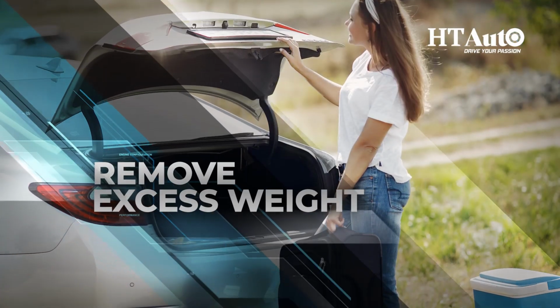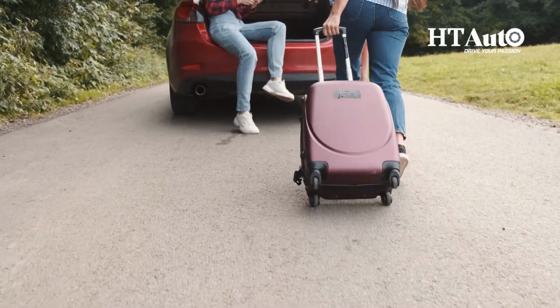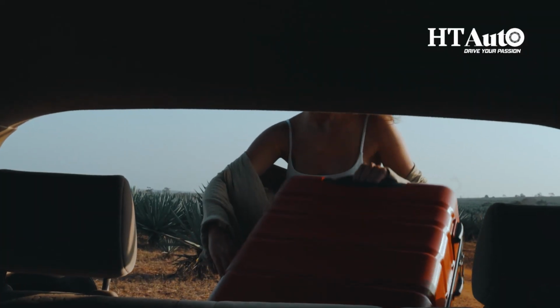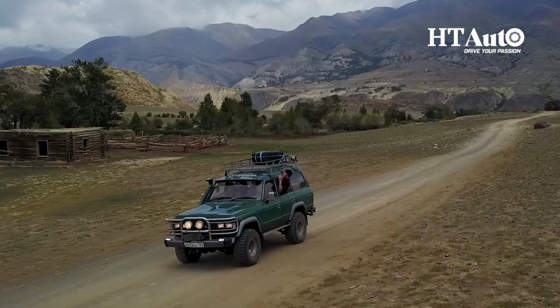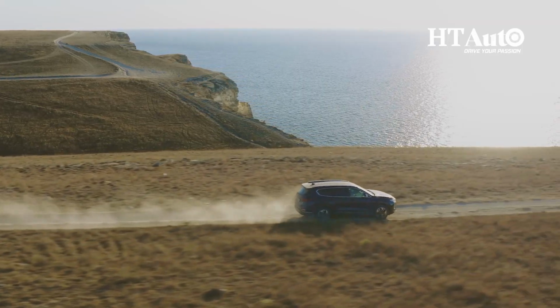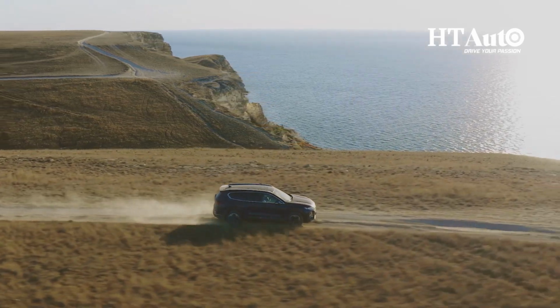Remove excess weight. Avoid carrying unnecessary items in your car, as extra weight can reduce fuel efficiency. Also, removing roof racks or bike carriers when not in use can improve aerodynamics and fuel efficiency.